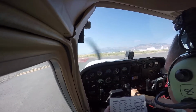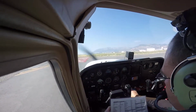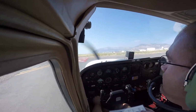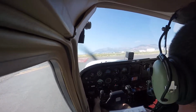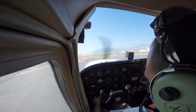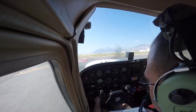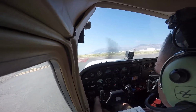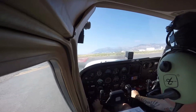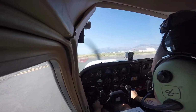Simo 251 off. If you need a short 180 back to taxiway Charlie, that's approved. Simo 251 off, turn left taxiway Charlie. Taxi across runway 21. Taxi into the ramp via taxiway Alpha and monitor ground 0.7. Good day.